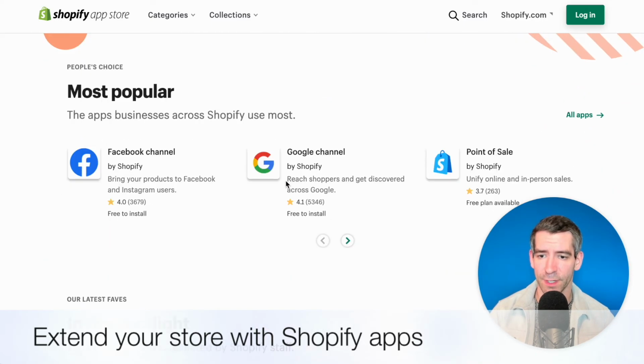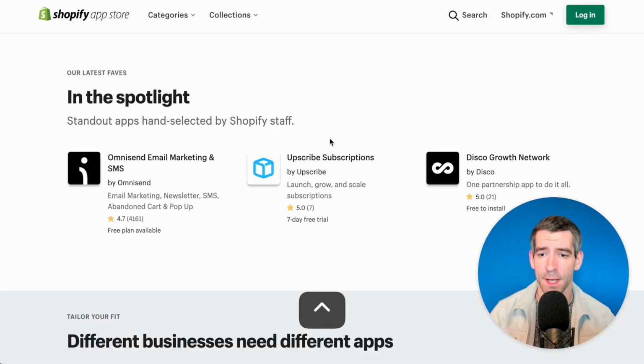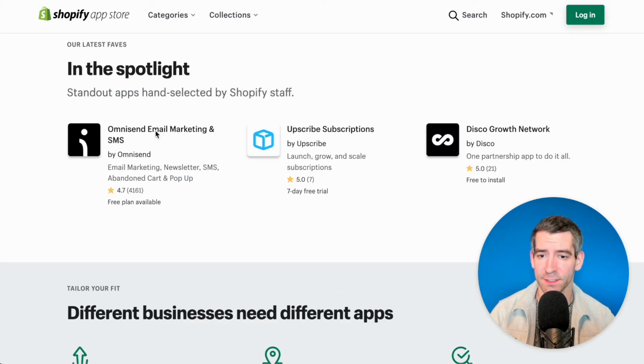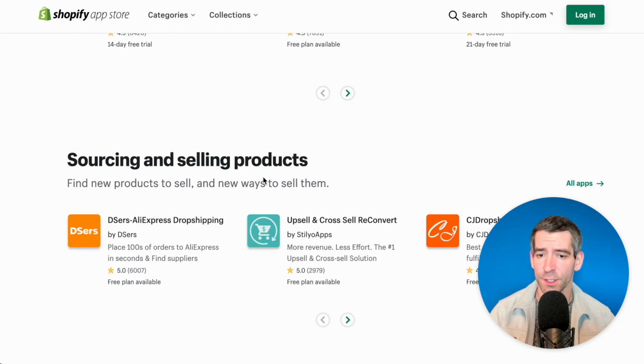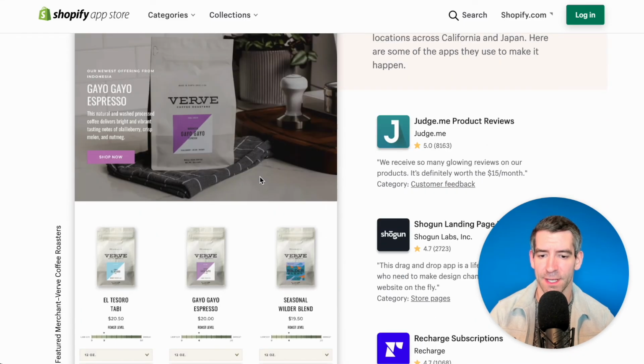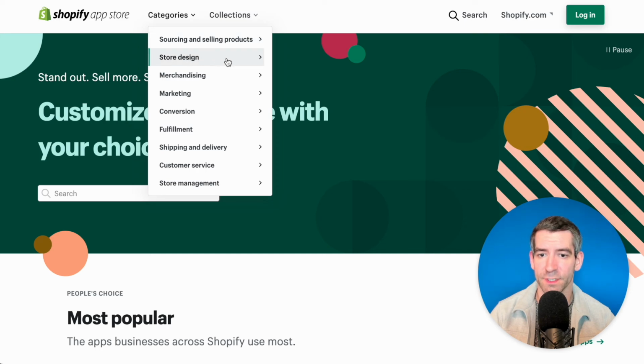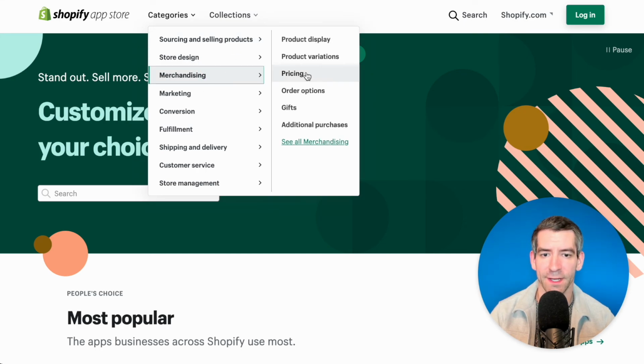So you can search through here. They have their popular options. You can add a Facebook channel, Google channel. These are all the sales channels. Those are actually apps. But then you can add things like email marketing, sourcing and selling products. So if you wanted to drop ship items, it's all here for you. As you can see, there are categories. You can search for store design, merchandising, marketing. Everything gets very specific here.